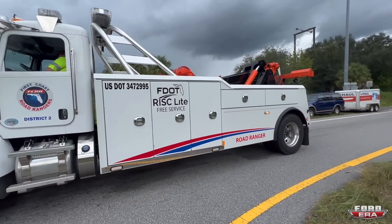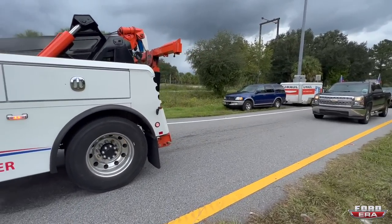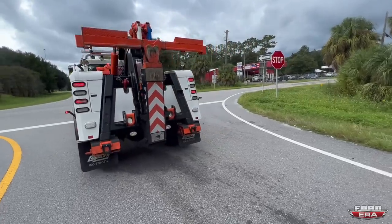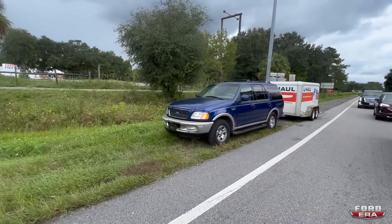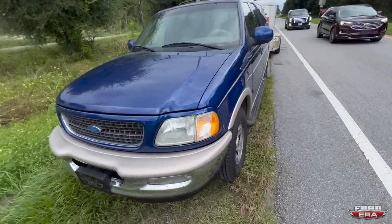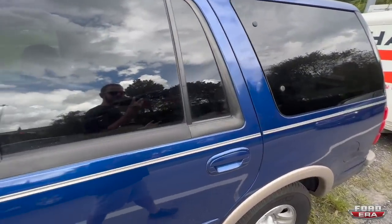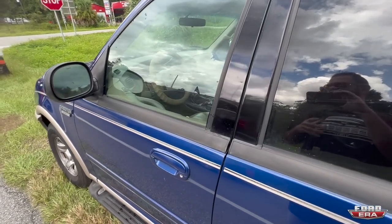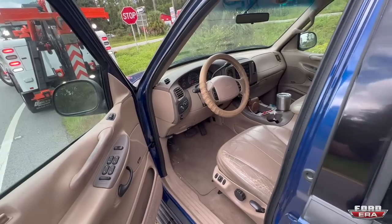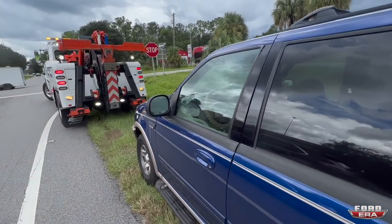All right guys, so I coasted it off the side of the highway, and I'm over here on the side of the road, and this road ranger just came by, and I think he's gonna give me a tow over to the gas station, which is right over there. So yeah, basically this thing is full on. It was overheating, a bunch of check engine lights came on out of nowhere, and then it shut itself off. So I don't know, we're gonna tow it over, and I've got some friends hopefully gonna come help me.